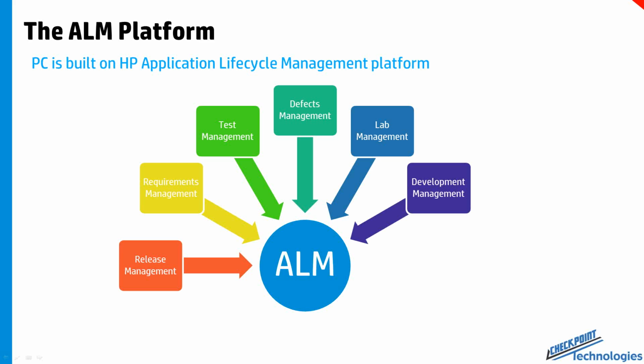The development management also is included in ALM. So this is going to tie defects and requirements into ALM and tie the source code changes and builds into ALM. So all of this is part of the bigger ALM space. We also, at the base of all this, have a very, very powerful reporting platform. So any of the entities that we're creating within ALM or Performance Center can be reported on. So there's a number of different reporting mechanisms, but the reporting is going to allow us to pull all the data out and really slice it and dice it any way we like.